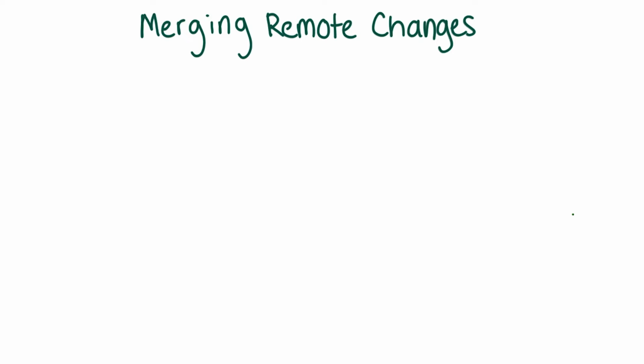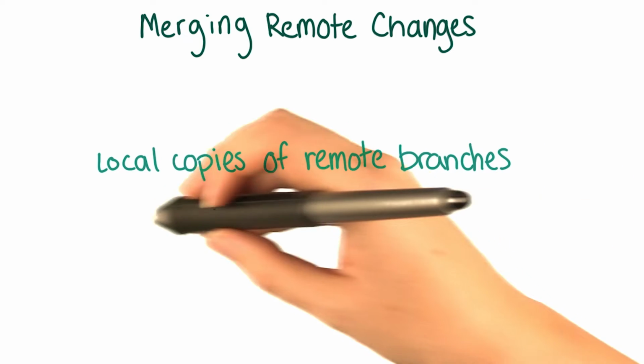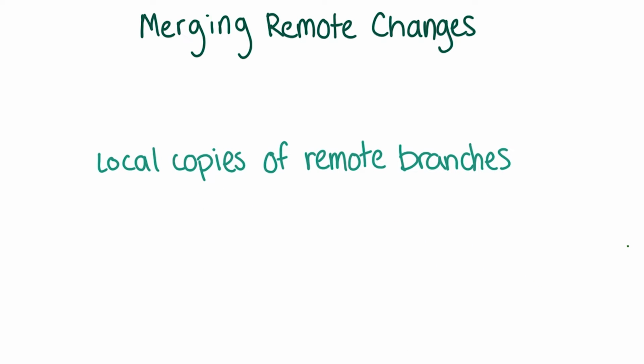Okay, I mentioned earlier that getting everything up to date would require merging the local and remote branches. How does this work in practice? As it turns out, when you have a remote set up, Git stores local copies of all the remote branches. These will each contain the state of the remote branch as of the last time you pushed or pulled the branch. Let's look at how this would play out over the lifetime of a repository.